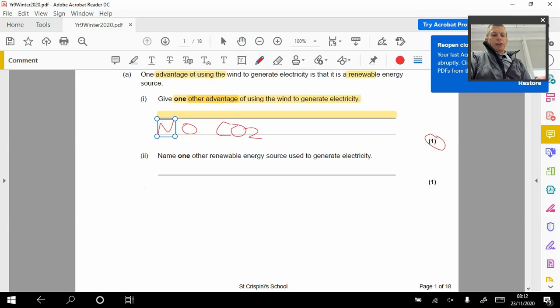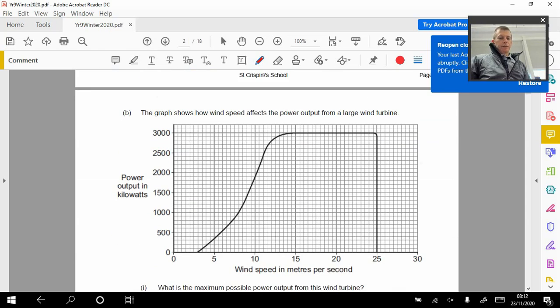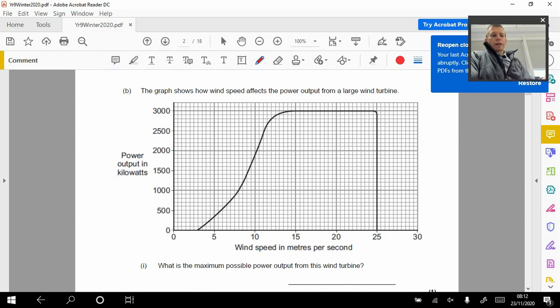Name one other renewable energy source used to generate electricity. So once again, it does refer to the fact it's one other than wind. I'm sure you can all name a few other renewable ones. So I'm going to go with solar power. All right, again, it's worth 1 mark.